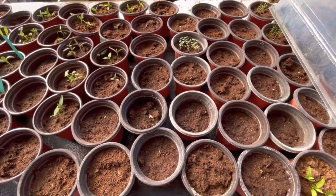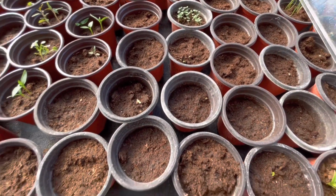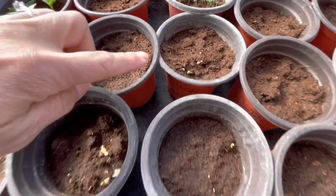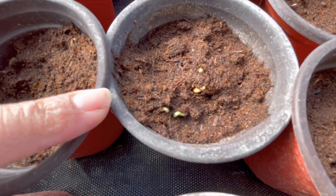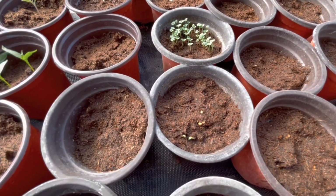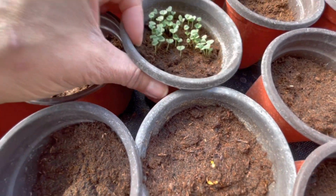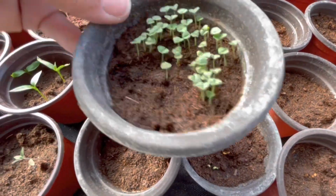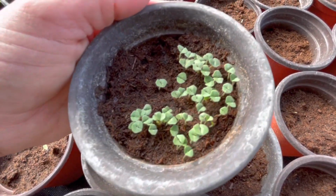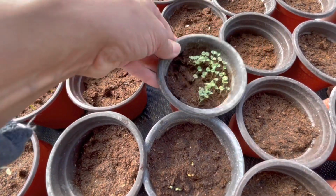All right, what else do we have here? Trying to take the lids off as we go so you can see what I've got. This is an Amish melon, so almost a similar taste to cantaloupe. And then this guy here is chia. So we're going to be planting the chia. We're going to spread it out, plant it around. Chia is super healthy for you.